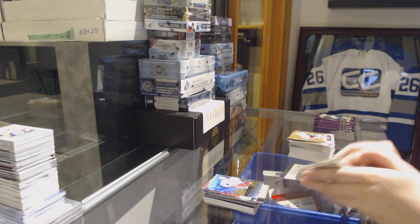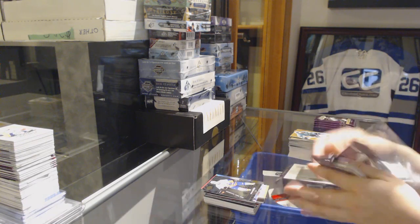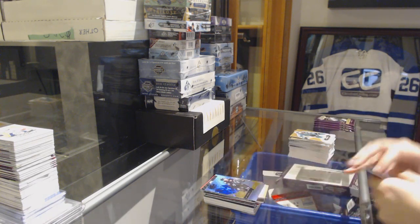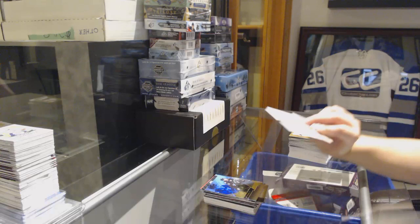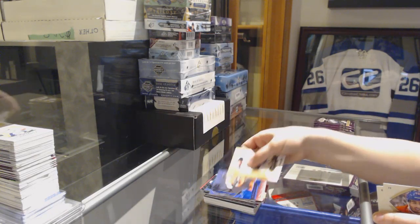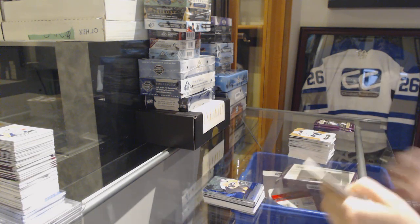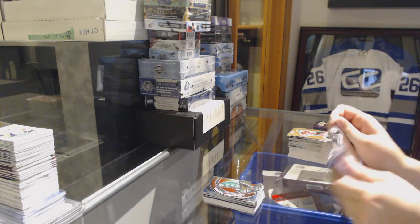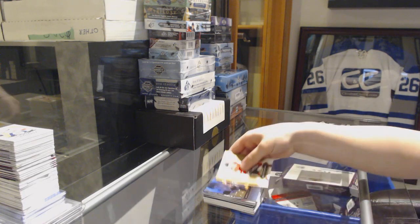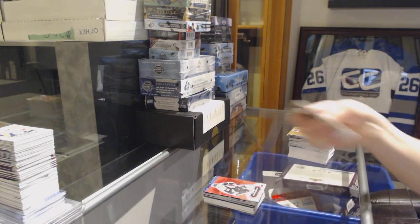Four spots, keep it going, guys. Metal Universe for the Islanders, Mathew Barzal. Flair Showcase for the Sharks, Joe Pavelski. We've got a Blue Ice number to 199 for the Philadelphia Flyers, Ivan Provorov. Planet Metal for the Dallas Stars, Jamie Benn. Flair Showcase for the Bruins, Bobby Orr. And Red Glow for the Bruins, Patrice Bergeron.